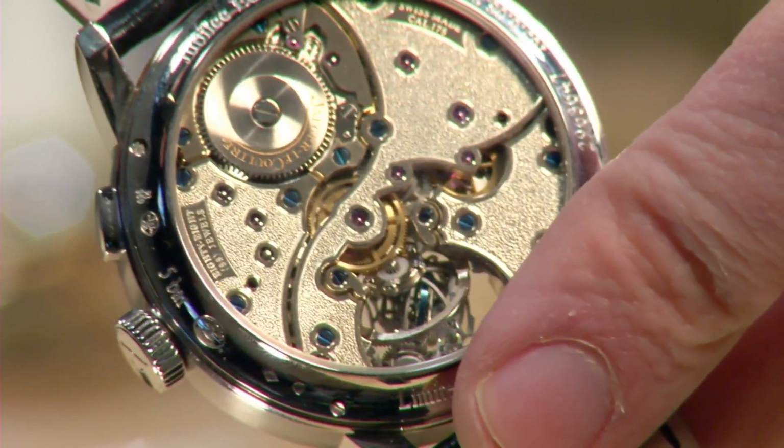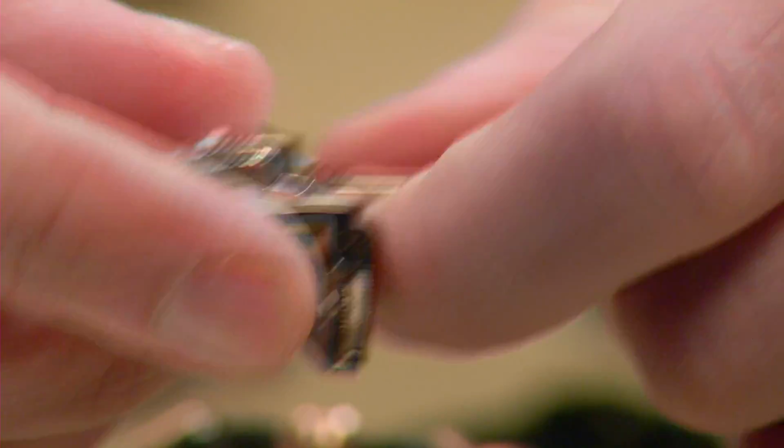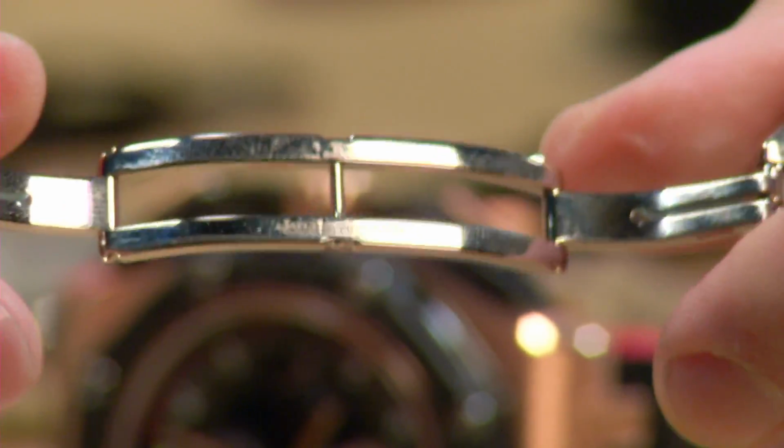It's also an everyday watch. This is a watch you could wear every day. It's not a prototype. It's not a science experiment. JLC made it to be worn. But look at the detailing, guys. Look at the clasp on this watch. White gold and double deployant. It's over-engineered to a fault.